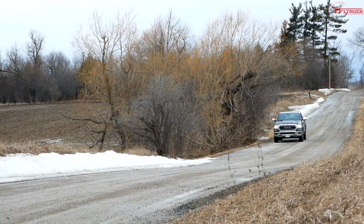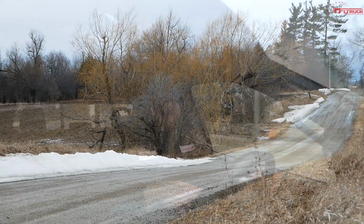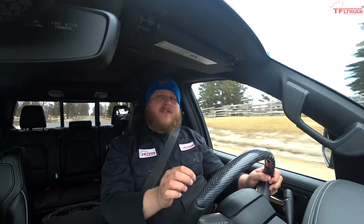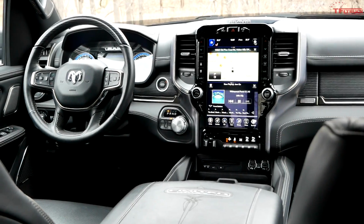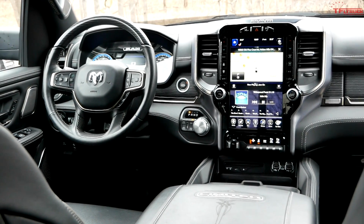Everybody, so here we are driving in the Ram 1500, and before we talk about the drive here, the powertrain, anything like that, I want to talk about what is probably the most important factor in this luxury truck comparison, and that is the interior. So you've heard us say it before here on TFL Truck. The interior on this Ram Limited is gorgeous.